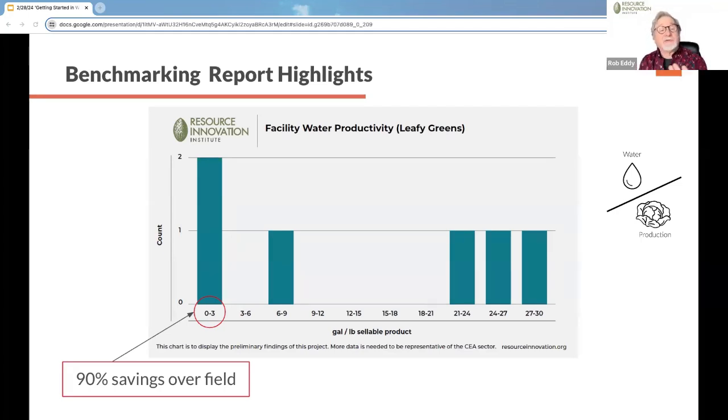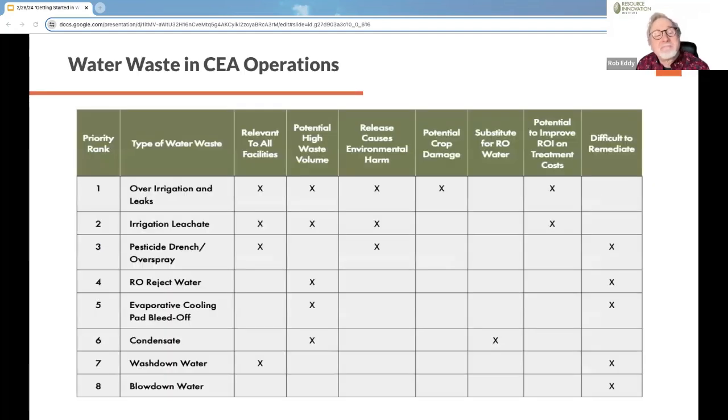Of course, irrigation water is not the only source of waste in a CEA facility. So let's talk about what some of the others are, and why we're here. Here's a chart from the Best Practices Guide. The 8 rows represent waste sources that we've priority ranked. Each column in the table is an aspect of that waste that we use to determine the ranking for priority. I won't go through this whole thing. You can look it up yourself in the guide, and we'll put a link in the chat to the catalog that has this guide in it. But I'll explain a little bit.